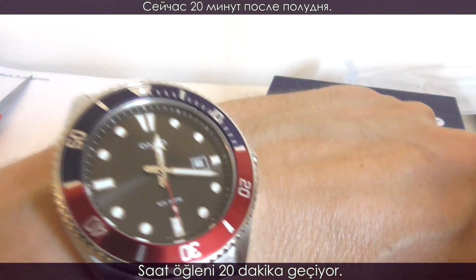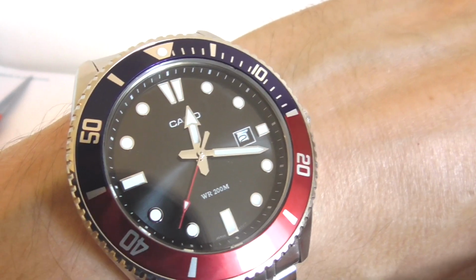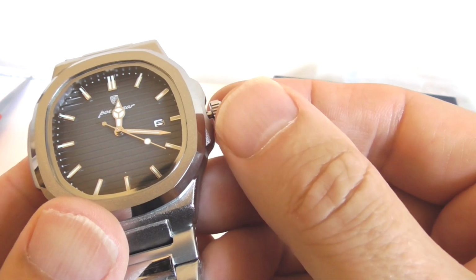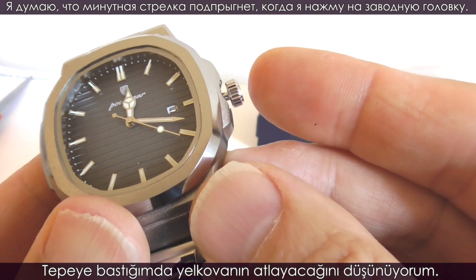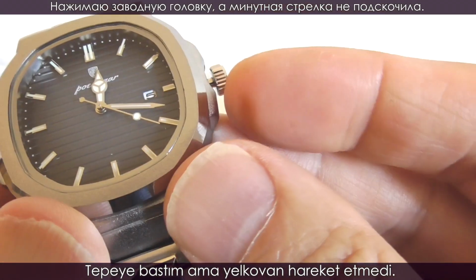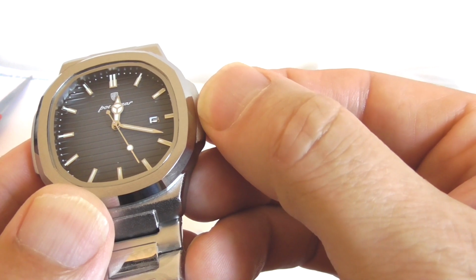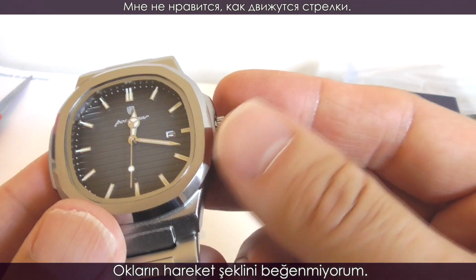So let's set the correct time. It's 20 minutes past noon, almost. 12:18. And this minute hand, I certainly think that it's going to jump when I press in the crown. It feels so. It will jump. Let's see. I press in the crown. Didn't jump. But I don't like the movement of the hands.